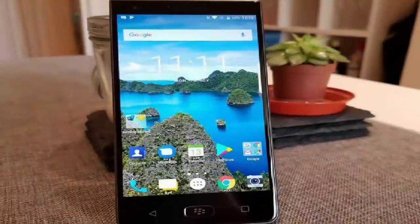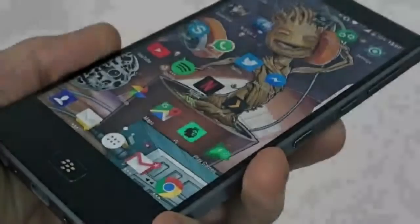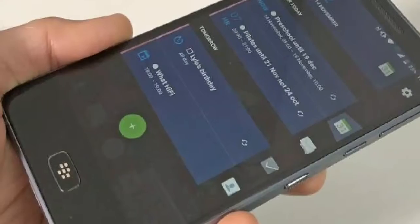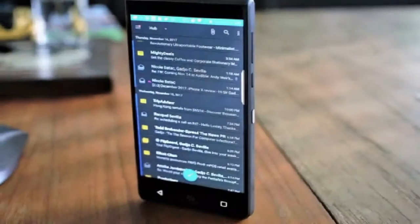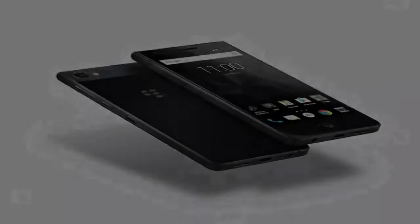The BlackBerry Motion is a single SIM, GSM, smartphone that accepts a nano SIM. Connectivity options include Wi-Fi, GPS, Bluetooth, USB OTG, 3G and 4G. Sensors on the phone include compass magnetometer, proximity sensor, accelerometer, ambient light sensor and gyroscope.